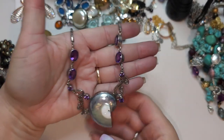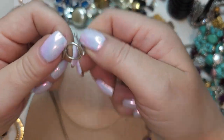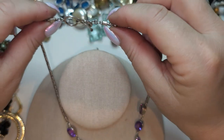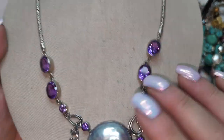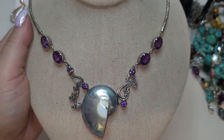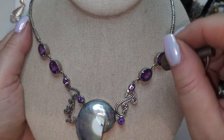Oh, I love this one. Oh, wow. Look at that. So we have a silver tone necklace. This is the toggle clasp closure. I don't see any stamps or anything. And then we have, look at this gorgeousness. Look at this purple. By the way, I colored my hair purple, so you know purple is my favorite color. It's not magnetic.